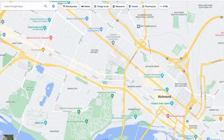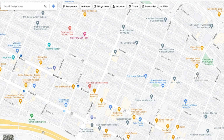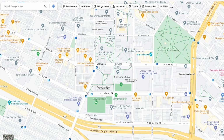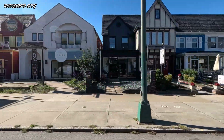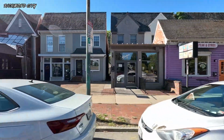Commercial amenity-wise, the city is not lacking. This is the place to be if you seek walkability with tons of nearby restaurants, bars, and shops scattered all around. And if it's not walkable, it's probably bikeable. Carytown is a big hit with locals and tourists alike for its eclectic retail shops and excellent restaurants all along a 1-mile stretch of Cary Street.